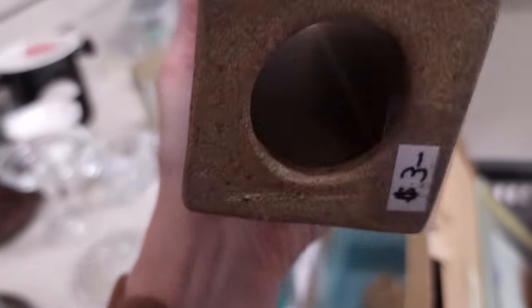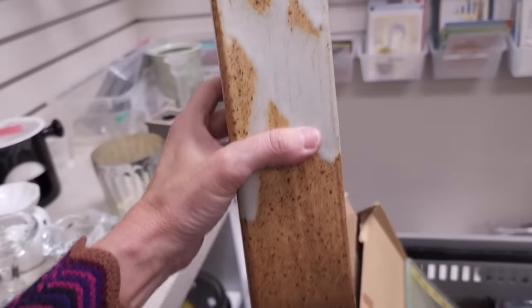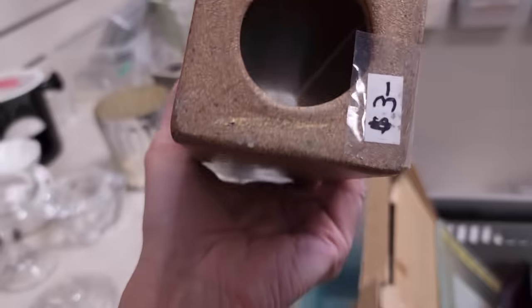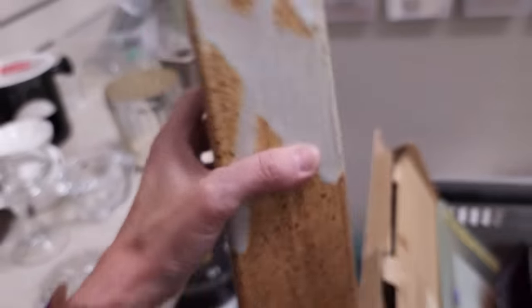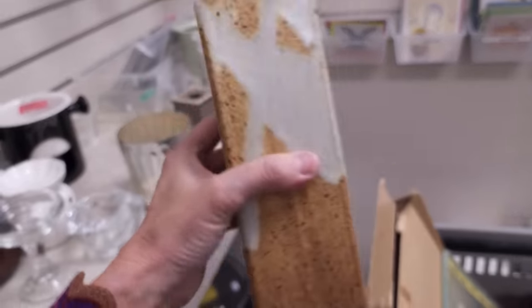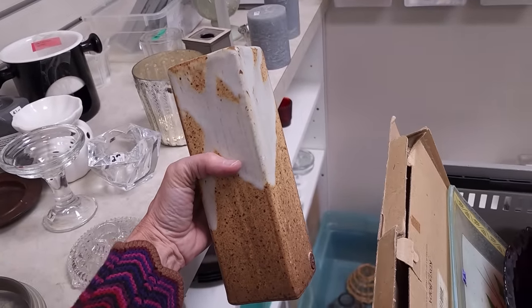Look at that. That's got a mark on it. I thought it was a vase, and it hangs on the wall. But it's not a vase because it's open on the bottom, unless you put a cork. Like, what? I don't quite understand the function of this, but I like it for $3.